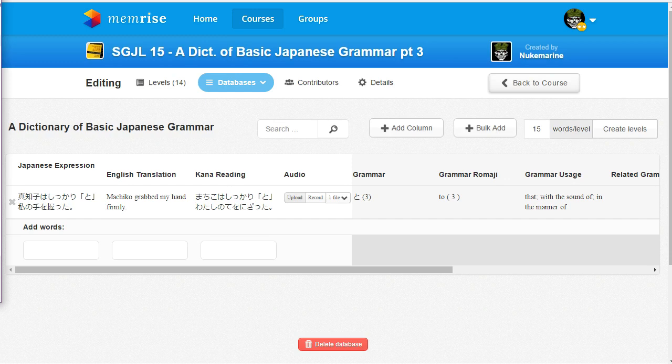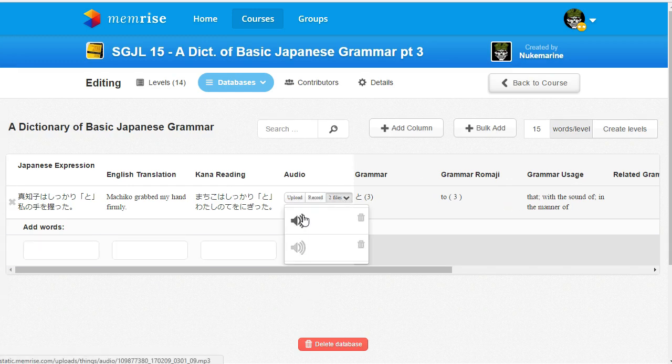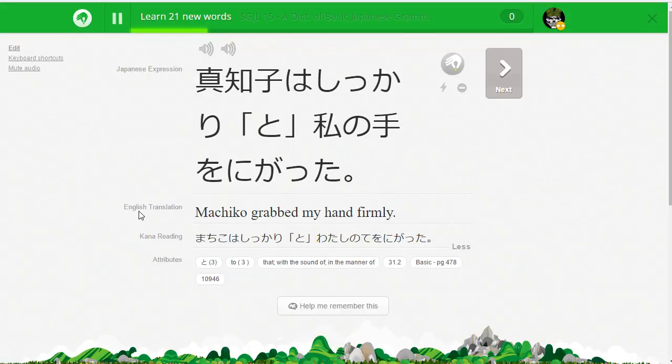Show Misaki. Okay. マチコはしっかりと私の手を握った。 There we go. All right, so I need to make sure that's part of my workflow. I'll check the sentences. I should check the sentences ahead of time, make sure there's no typos, and then when I'm reading them over anyway, yeah, because that's going to happen. There are going to be typos. I need to make sure I fix those as time goes on. Okay, cool.